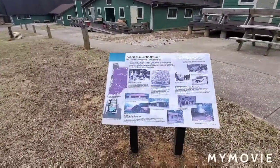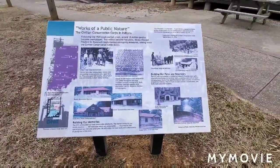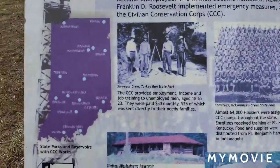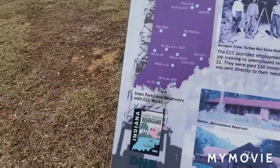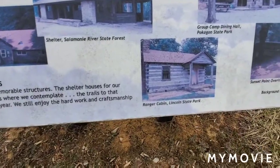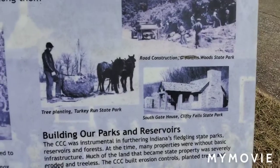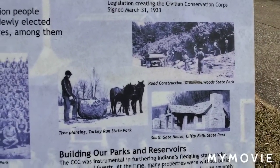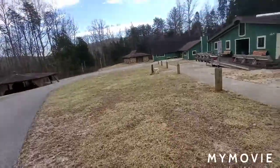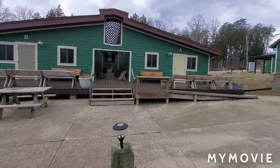Here's a pretty neat sign. Talks about the CCC groups and shows them there in the picture and spots there in Indiana where they worked, and it just shows some pictures of shelter houses and things they built around the state in Indiana while they were in operation. A lot of tree planting and everything. Like I said, here's the group camps. They're really nice. They've got them fixed up nice down here.